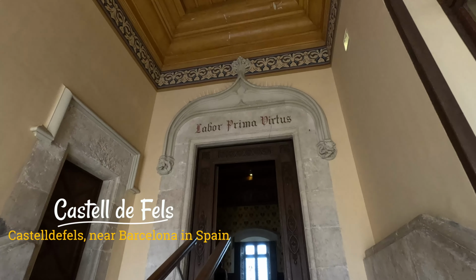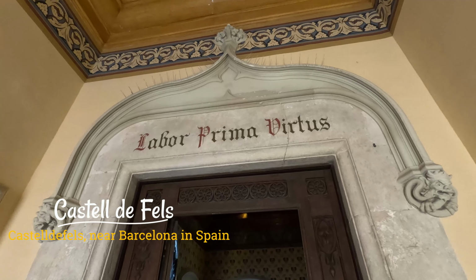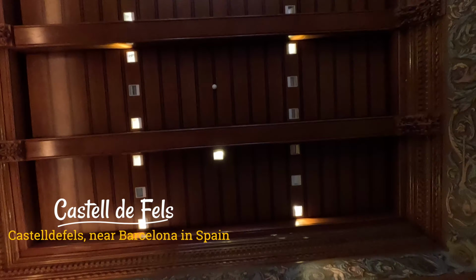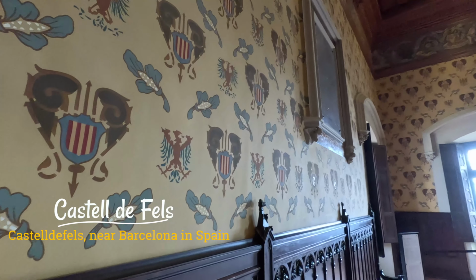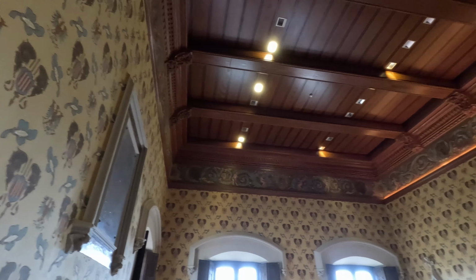Let's now step inside the castle and delve into its rich history, a history filled with fascinating tales. Originally constructed to defend the Carolingian Empire's frontier from nearby Muslim territories, particularly the Caliphate of Cordoba, the fortress was first documented in the 10th century, along with the former parish church of St. Mary, which is within its outer wall.